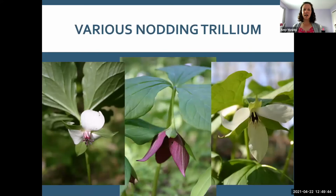Then there's various nodding trilliums that you might see. Lots of different ones, some are a little bit taller, some have, like you can see, maroon flowers, but all of the flowers are kind of borne tucked underneath those leaf-like bracts. So definitely a different look to that flower in the garden or in a woodland scenario.